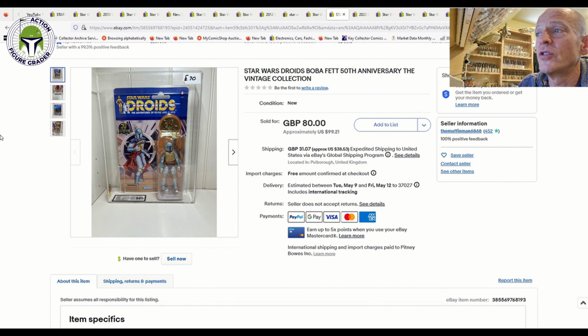Next up was another UKG 90. This is the Droids Boba Fett. That one sold for 80 pounds, which is $99 US. That's a good price. I'd pay that all day long.